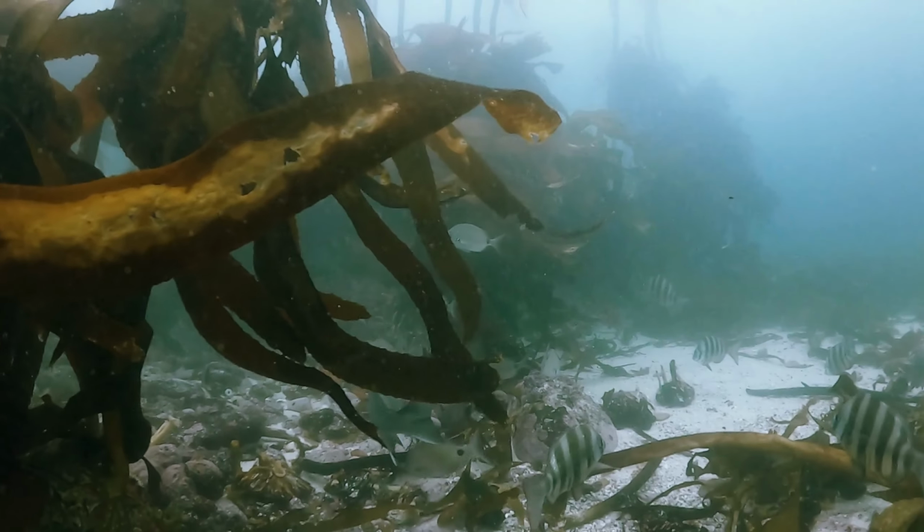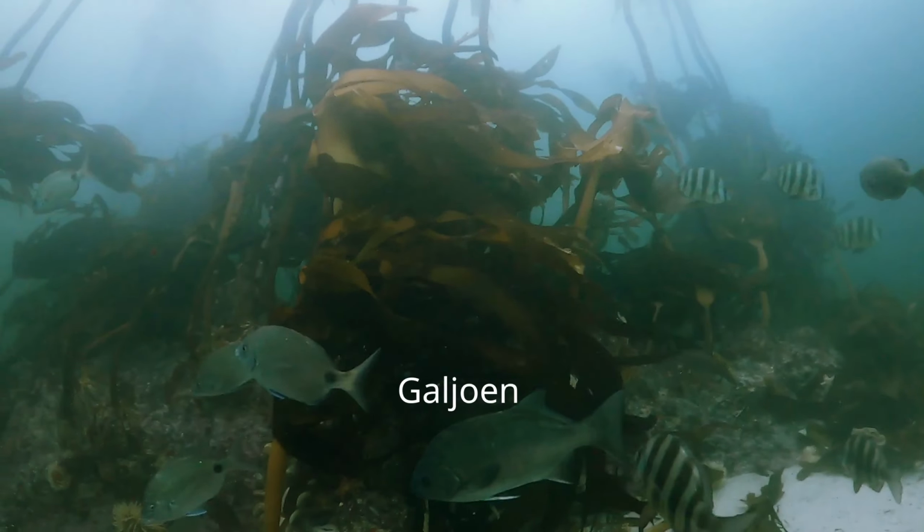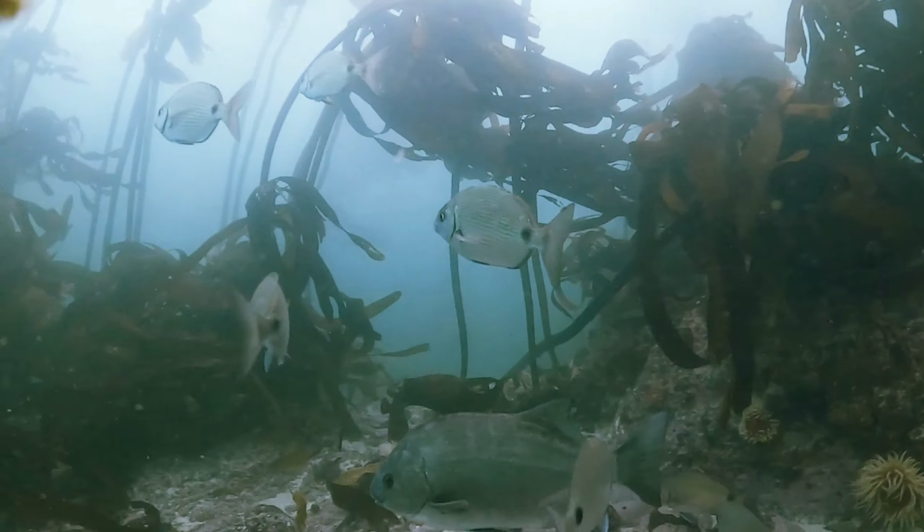The galjoen is superficially similar in shape to the Cape Knifejaw, especially if you look at the shape of the dorsal and ventral fins, but it has a much blunter head profile. While they are increasing in numbers, there are only a few at A-Frame, and they are usually very skittish.